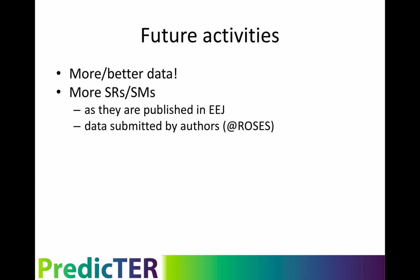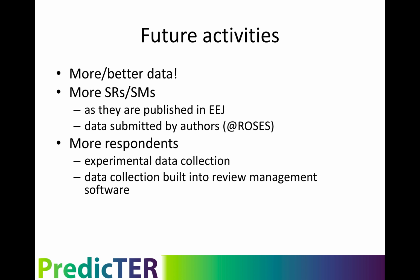What we're hoping to do is to integrate data collection with systematic review submission and publication in EEJ. We're hoping to be able to do this through ROSES, the reporting standards for systematic evidence syntheses, whereby authors are requested to provide information like the number of search results and the number of results going through each stage that can then feed back into this larger database, where we're better able to understand what methods people are using and what they find. And we also want to get more respondents and try to collect data experimentally.